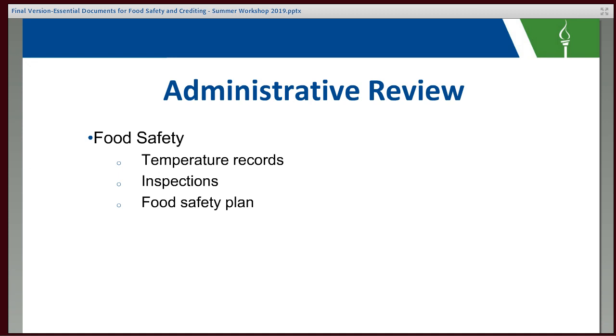Lastly, we will be looking at your HACCP plan while on site to make sure it contains all the required elements and check to see if the HACCP plan has been tailored to your specific site, as well as make sure that the plan appears to be up to date.